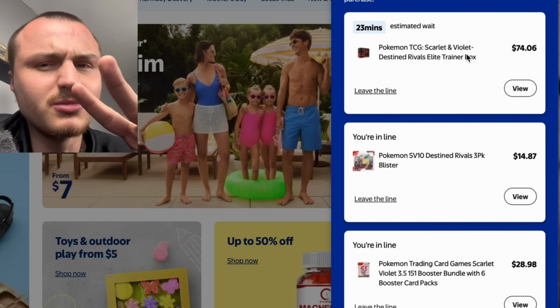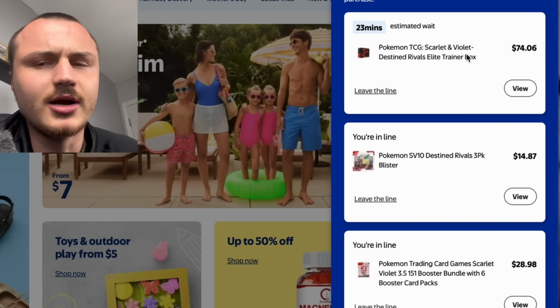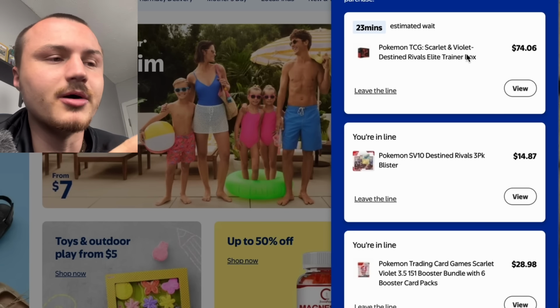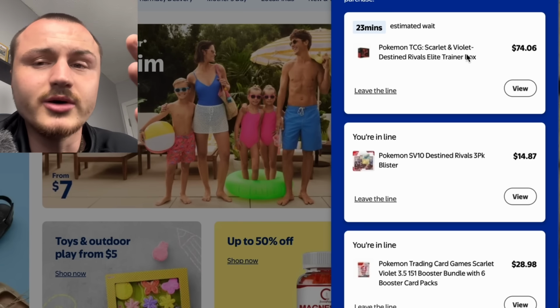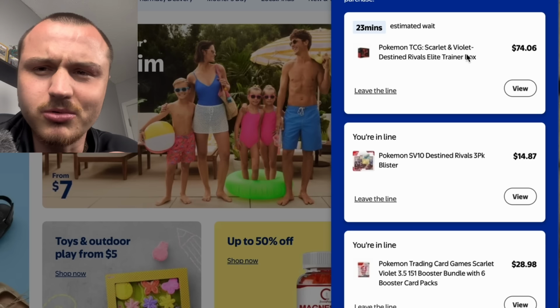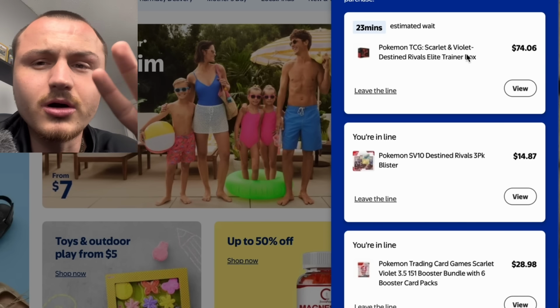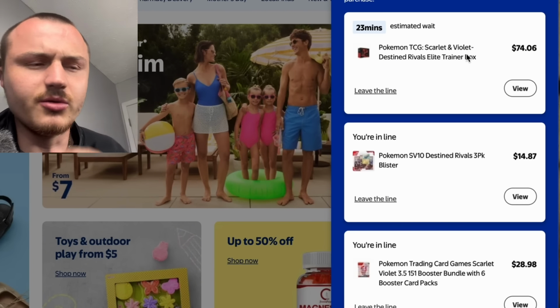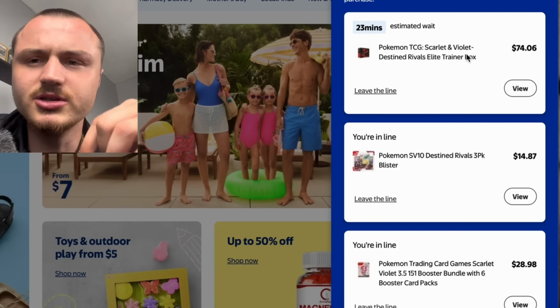I'm pretty sure the booster boxes were there early, but when I got on there, they were selling for secondary prices like $200-$300. I'm like, I'm not getting this. But they had the 3-pack boosters. They also had the 151 booster bundles and another product, I think. It was 4 products. I personally got one of the booster bundles. The booster bundles were available on Walmart as well.